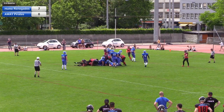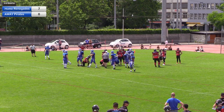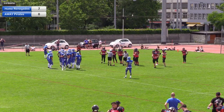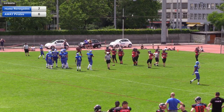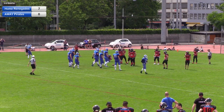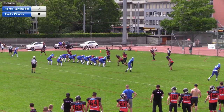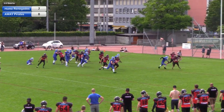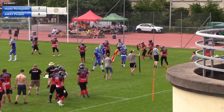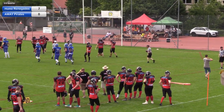Once again, handoff to number 24, tries to go through the middle, but this time the Pirates' defense were able to stop them quite abruptly. Second and 9. Fake handoff number 20. Number 19 decides to run himself and is pushed out of bounds at about the 8-yard line. Zurich is in the middle of the red zone of the Argovia Pirates.